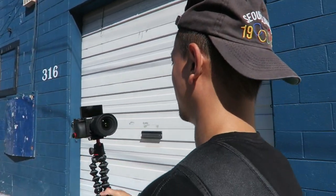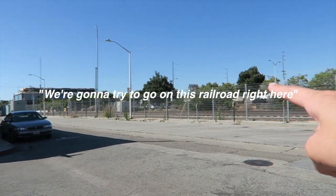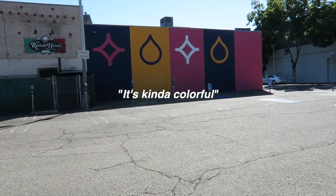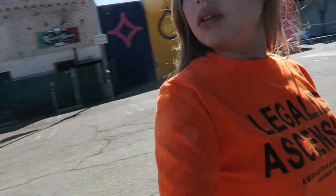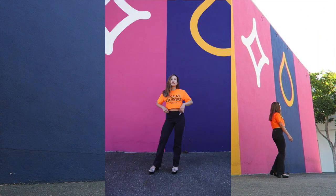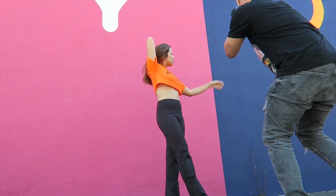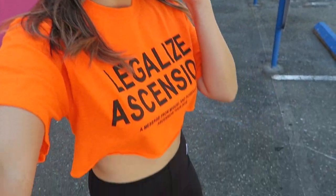Narrate for me. Yes, here we go. We're going to try to go on this railroad right here. Oh, stumbled upon this wall. That's kind of cool, it's kind of colorful. It's interesting. It'd be very bright against my outfit. Let's go. Second outfit done. Let's go change back in that hot car.